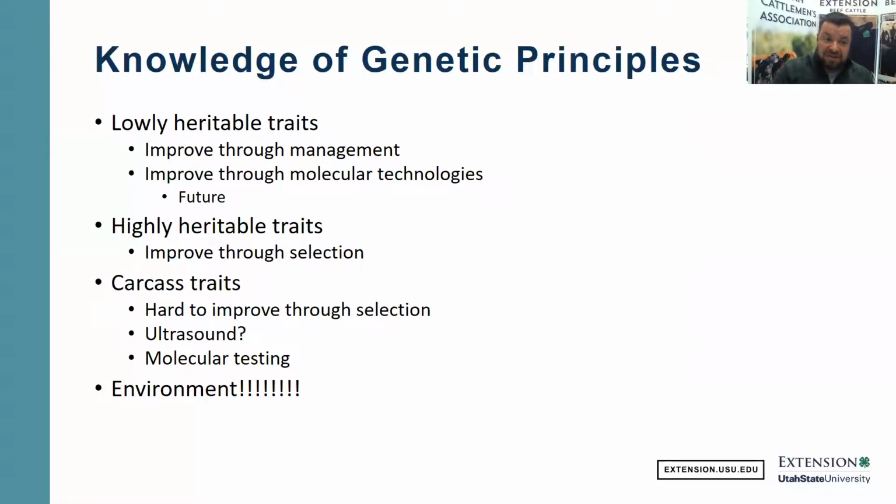Our carcass traits, as we saw, there are some highly heritable carcass traits. Unfortunately, to get that actual measurement on that calf, we have to harvest that calf a lot of times. But being that we have ultrasound technology, this is widely utilized. This is another tool that we can use to evaluate that trait and how we're making progress going forward. And we do have quite a bit of molecular tests available to really evaluate that, improving those traits without having to go to the extreme.